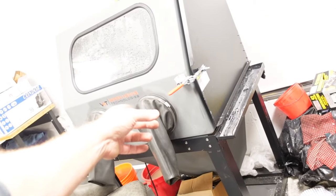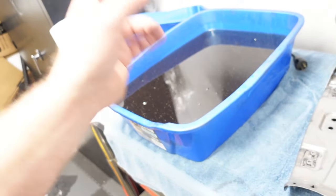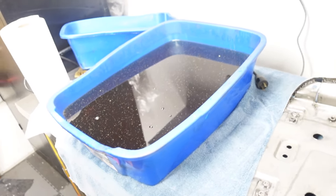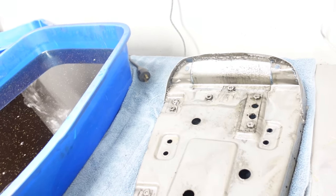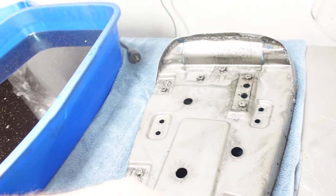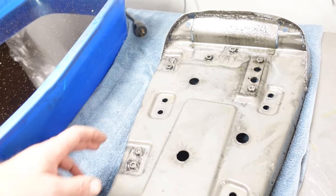Well, I have found a big downside to the vapor honer. If you do steel, you get flash rusting. So I got this thing completely unrusted, and there was seat glue on there. That was the worst part. The rust came off. The seat glue took forever.